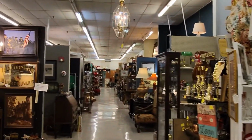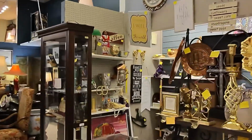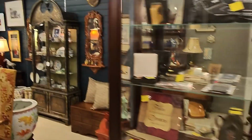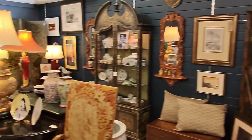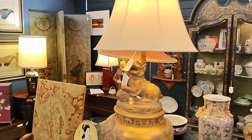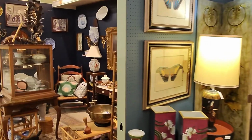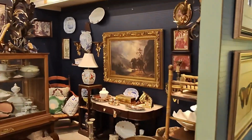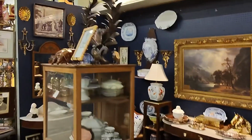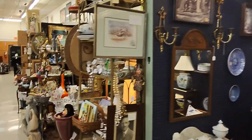All right. Just wanted to give you a broad view of what I'm dealing with here. It is long row after row after row of just fantastic booths. So this antique mall is quite large, bigger than it looks from the outside. Like they have furniture booths, they have glass booths, kitsch booths, you name it. Mixed booths, of course. And you can find almost anything here.